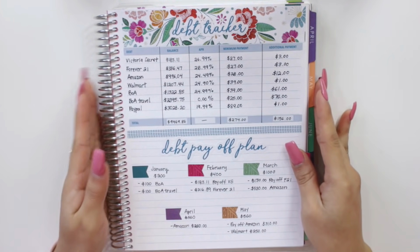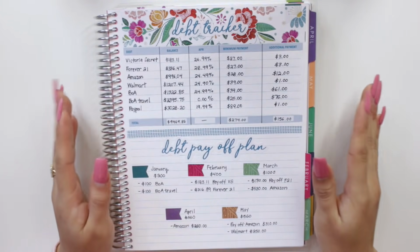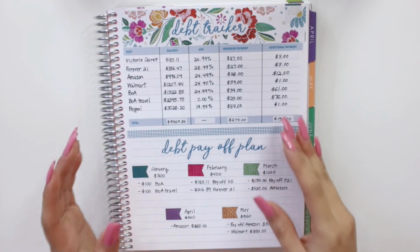So I wanted to go ahead and bring you guys to this page because I really like how everything went together and how well it has been with keeping me accountable for my debt and being really conscious not only about it but about the payments and how I'm going to be tackling it.